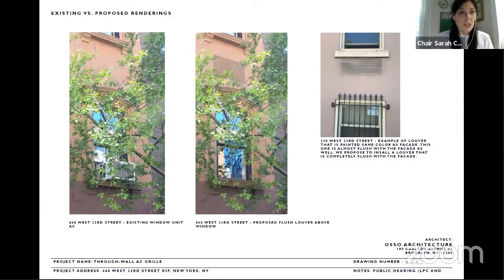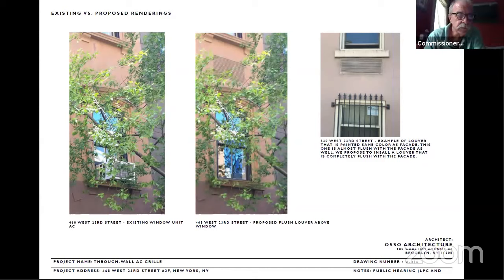But then I would encourage the applicant to think about other options for a reversible window unit, or even in the future thinking about maybe a split system where there can be a unit in the areaway, or work with the condo board on other alternatives. And perhaps our action today may help you in those conversations with the condo board. So Commissioner Devonshire, can I ask you to make that motion?